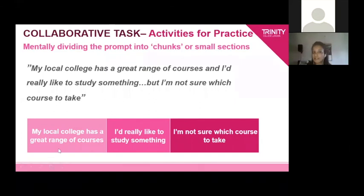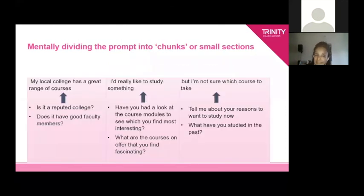So let's have a look at what I've done here. I've divided it into: my local college has a great range of courses; I'd really like to study something; and I'm not sure which course to take. So there are distinct points here, three divisions, and then you can target your questions to each of these three points.